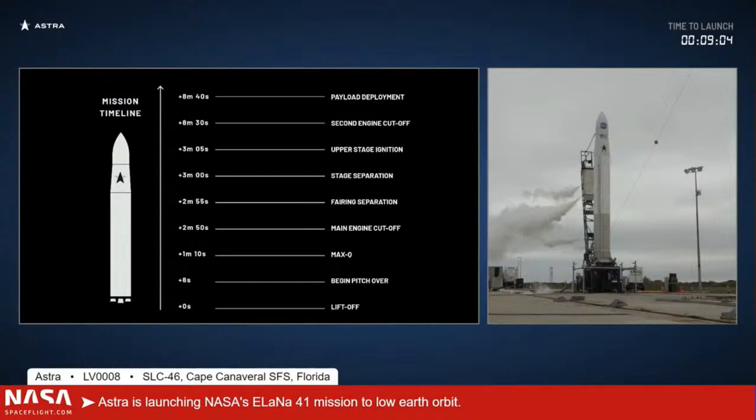Go ahead, Carolina. Sure. You can see the mission timeline up on your screen, and at T-minus 3 seconds, those five first-stage Delphin engines will ignite before our liftoff at T-zero, and then we will very quickly begin our pitch-over maneuver at T-plus 6 seconds. If all goes well, we'll reach max Q at about 1 minute and 10 seconds. That's the point of maximum aerodynamic pressure on the vehicle and a very significant milestone.